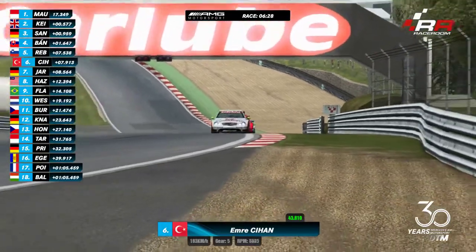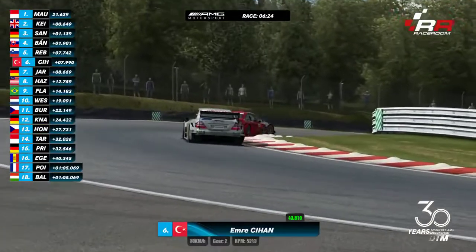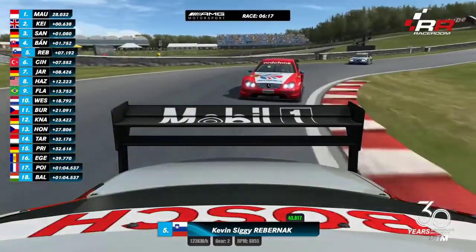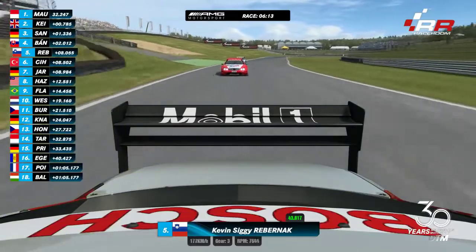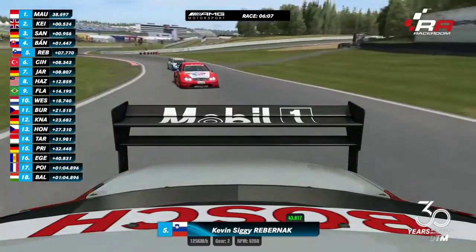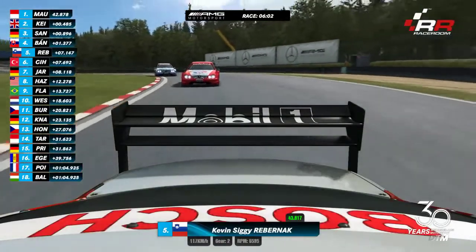6 minutes left. This is by far, well, I'm going to bite my tongue for the moment, because Sheehan was running in a similarly very good position in Zandvoort and lost it near the end. He only came home 10th when really he had the promise to do so much more. I know he's eager to get past Kevin Sigi Rebenak. For his own sake, would even just finishing 6th or 7th be a good result?